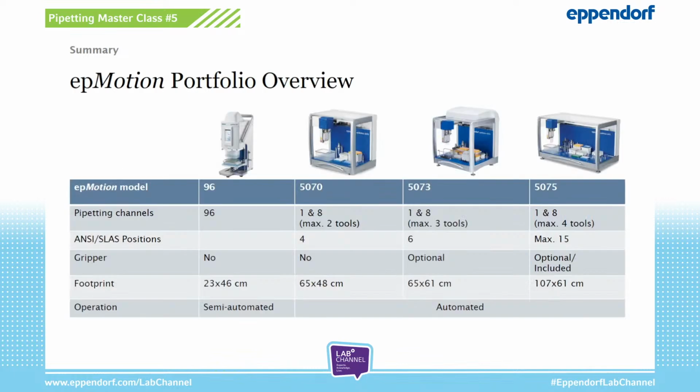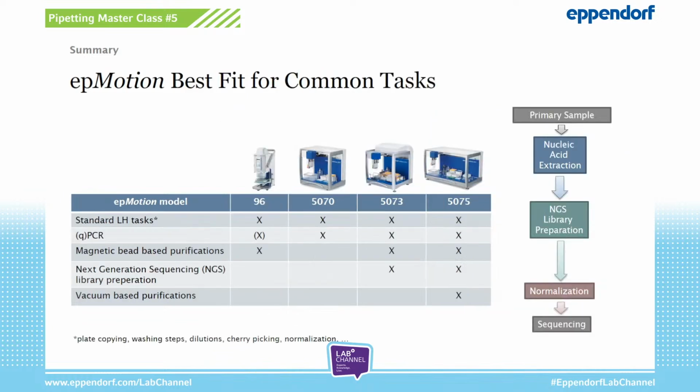And this is already one of the last slides for today. So here you see the different models of the Eppendorf EP Motion, starting with a small semi-automated version, the EP Motion 96, which can be used for pipetting whole 96 well plates in 1 step. And then we have our fully automated EP Motions in different sizes and configurations, plus a broad range of different accessories that you can choose from. So depending on your requirements and applications, Eppendorf offers different solutions for automating or semi-automating your liquid handling tasks in the lab.